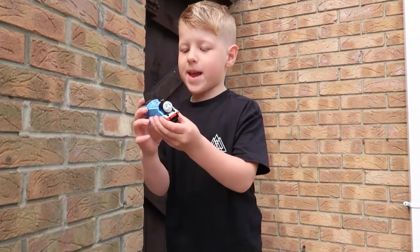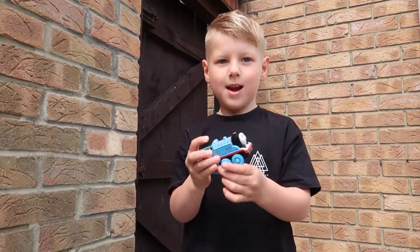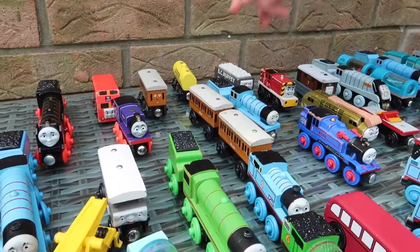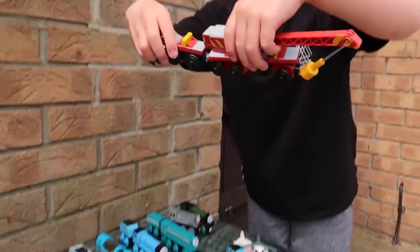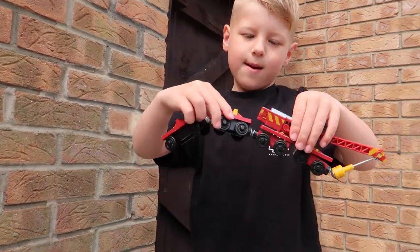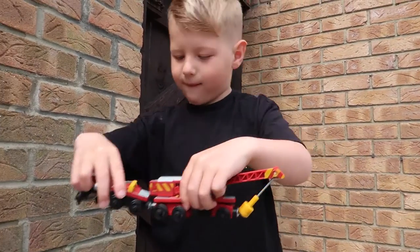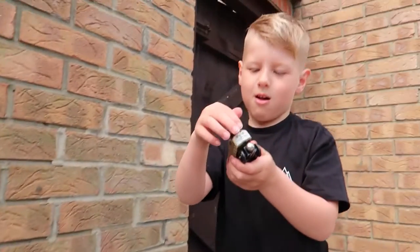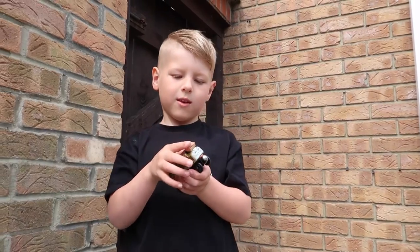This is Thomas, and he's motorized. And he pulls on the trail bell, like over here. This is Rocky. He works with the Rescue Center, like Harold. This is Diesel. He's from Diesel's friends.